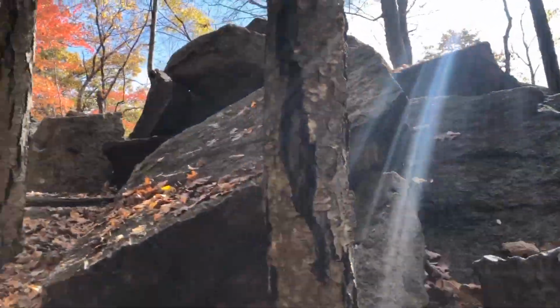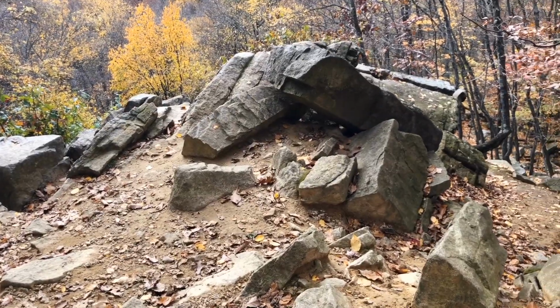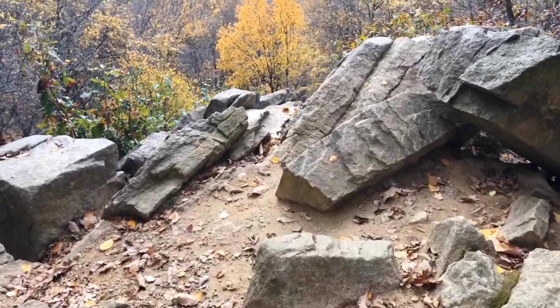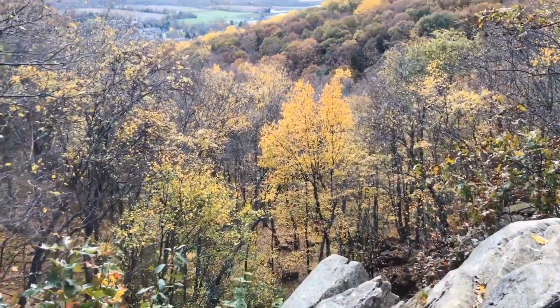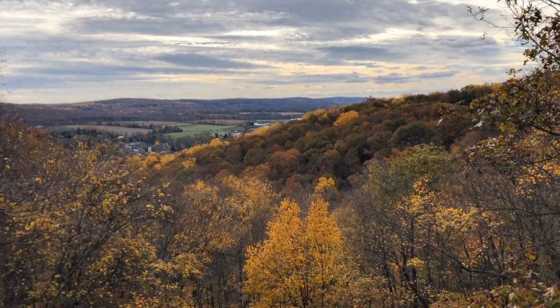View of the rocks off to the side of the trail. Fortunately, we've just about reached our max elevation here at Schooley's Mountain. If you look on the Park Commission's map, you'll see this marked with a star as Scenic Vista. We've got some stunning fall views here from the vista.